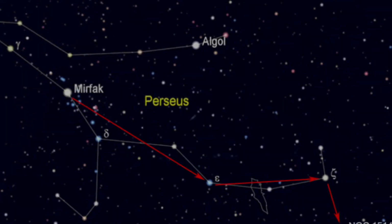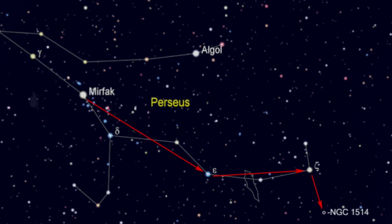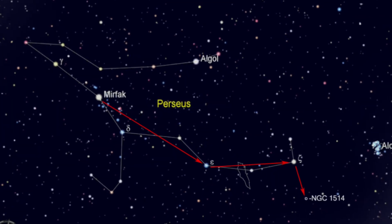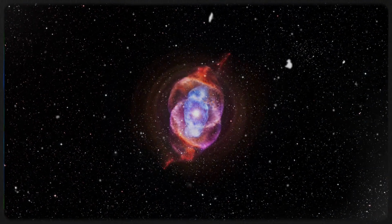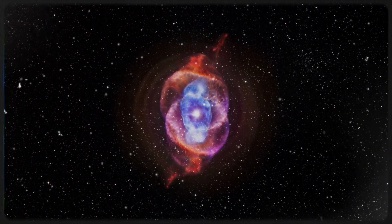NGC 1514 lies some 1,500 light-years away in the constellation Taurus, a delicate reminder of the universe's ability to evolve, collapse, and create beauty in the aftermath. In the silence of space, this fading star still tells a story. And thanks to Webb, we're finally starting to understand it.